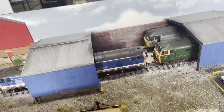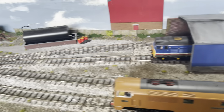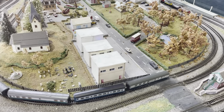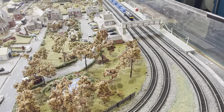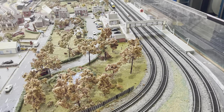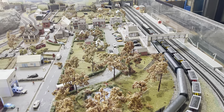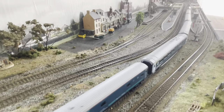Right, we're standing at the wall of the locomotives. There's the class 56 over there, 56071. Network Rail 37. The APT is coming down, so I'll get the APT.